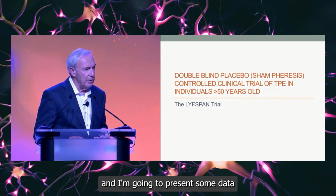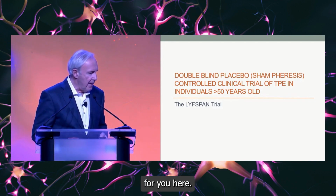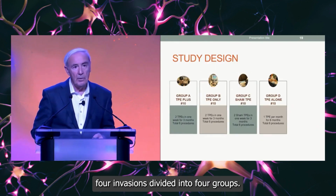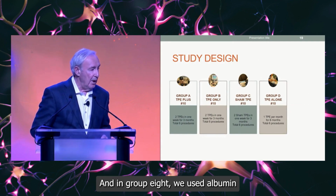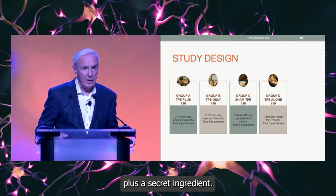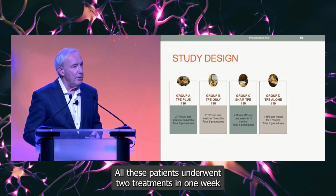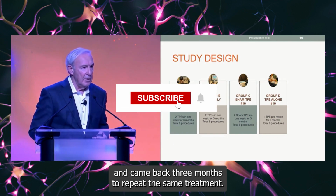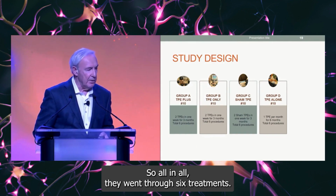And I'm going to present some data for you here. Study design involved 40 patients divided into 4 groups. And in group A, we used albumin plus a secret ingredient. All these patients underwent 2 treatments in 1 week and came back 3 months later to repeat the same treatment. So all in all, they went through 6 treatments.